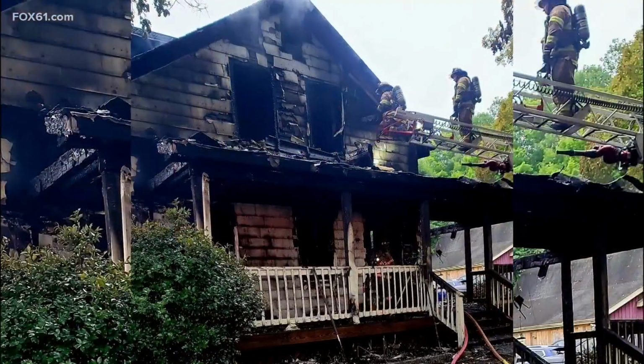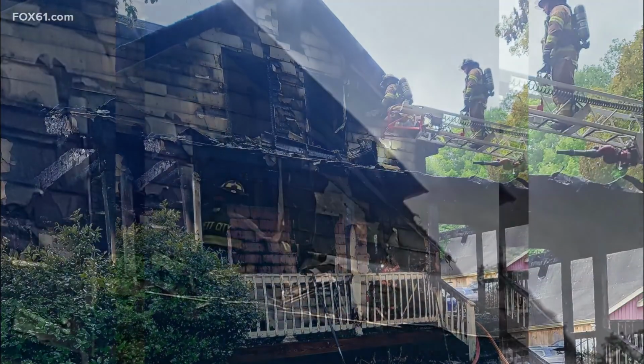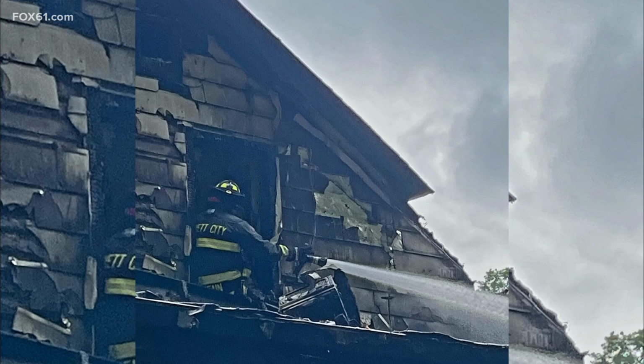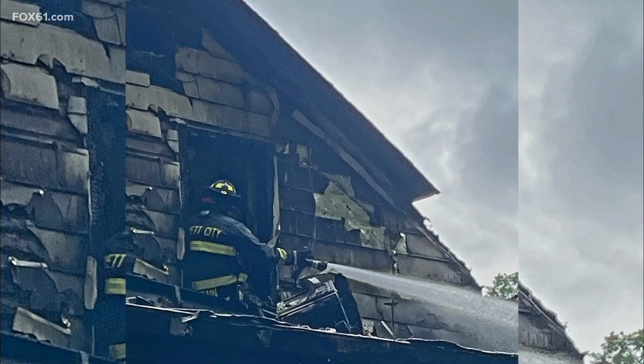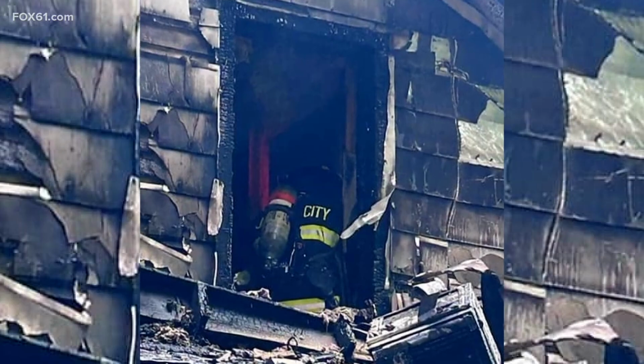Now take a look at the aftermath of that charred home. 14 members of the Jewett City Fire Department were helped by firefighters from neighboring towns. We're told that the resident's dog made it out safely with the family, but 2 cats are still missing tonight.